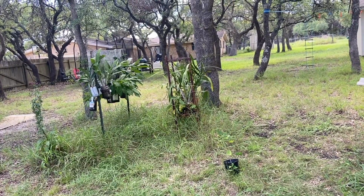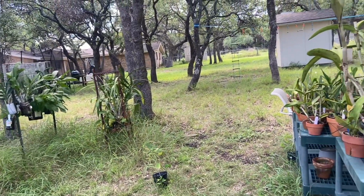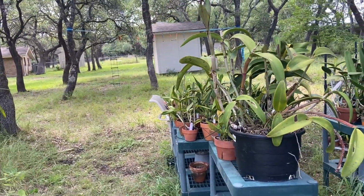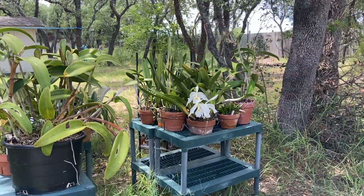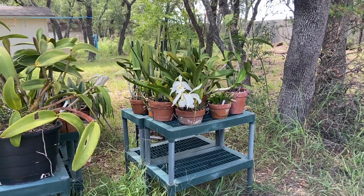As you can probably hear, the birds and bugs are all making their sounds, and the orchids are growing nicely. And typically this time of the year we don't have a whole lot in bloom, at least on the Cattleya side, but turns out that right now we do have something in bloom.